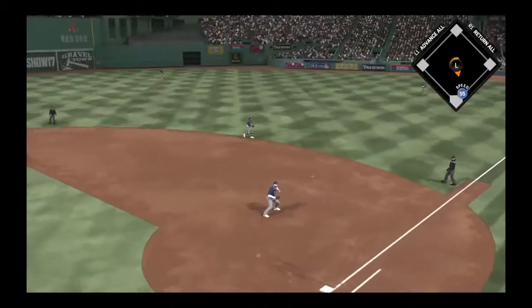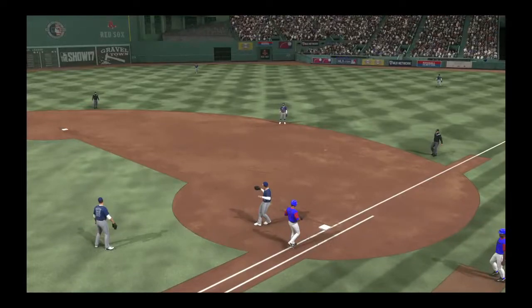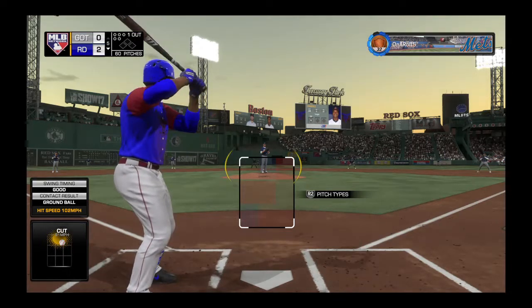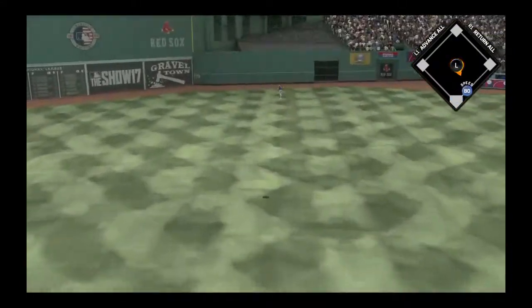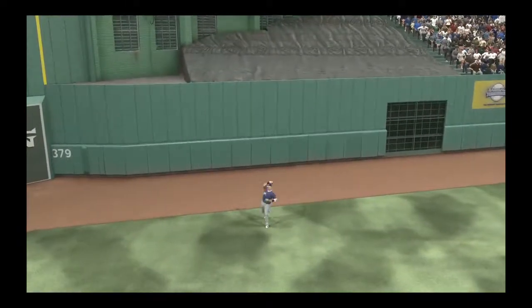Ripped on the ground to first. Rizzo is there, and he is out on the tag. Stepping in, Jose Ramirez. 0 for 1 for him here in this one. Ramirez. High fly ball out to straightaway center. Beltran has a read on it. He's got it, and there are 2 down now.